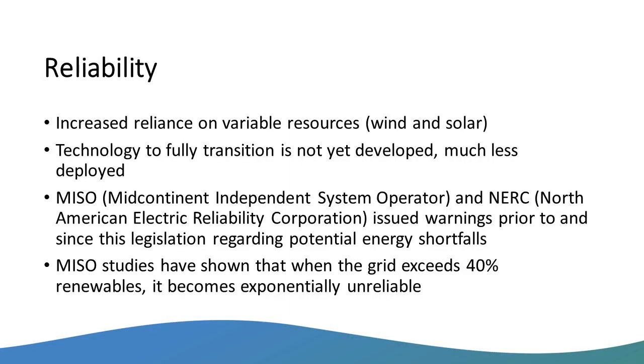Start with reliability. What this is going to do is put a heavy reliance on intermittent sources of power generation, namely wind and solar. That is how a lot of people's plans to get this done work. That's unreliable, intermittent. You don't know when it's going to be windy, when it's going to be sunny, where it's going to be windy, where it's going to be sunny. The technology to do this isn't fully developed, certainly not deployed. I talk in alphabet soup a lot. I'll mention MISO a few times. MISO is the Mid-Continent Independent System Operator. In simpler terms, that's the regional grid that we're a part of in the central part of the state. I'll show you a map in a little bit. They had warnings prior to this legislation and since of potential energy shortfalls. So this legislation will exacerbate some of that. And studies that MISO has done have shown that once you eclipse about that 40% renewables penetration, the grid becomes exponentially unreliable. So let's put some data to it.